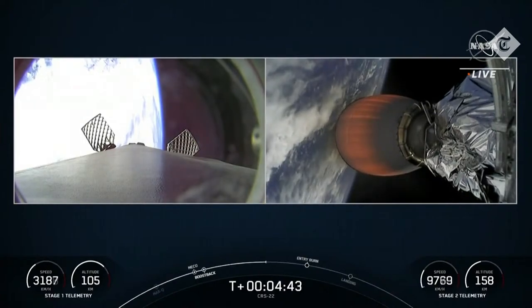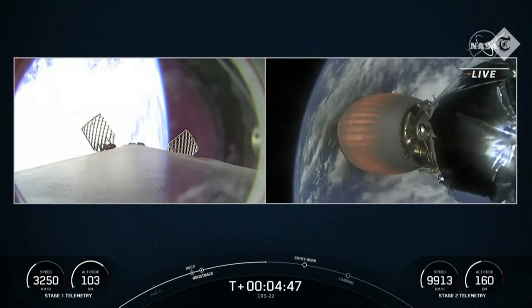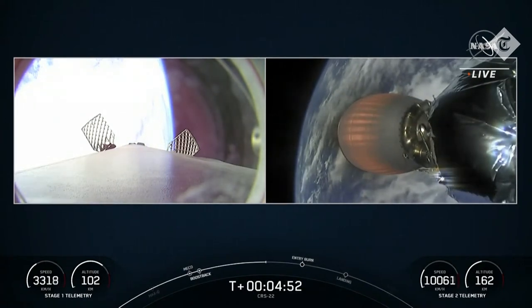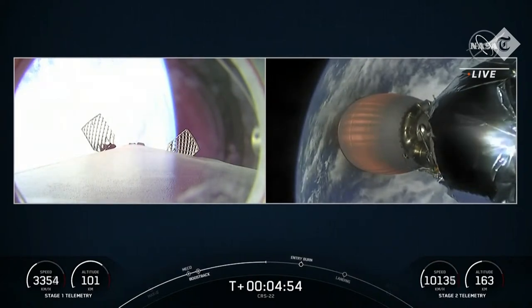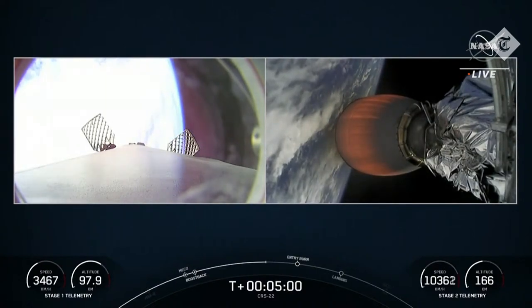First is an entry burn. It'll ignite three of its Merlin 1D engines. That'll help to slow it down as it re-enters the Earth's atmosphere. And then the next activity will happen much closer to the drone ship. That is the landing burn. We'll ignite just the single center Merlin engine to bring the vehicle's speed rapidly down to zero.